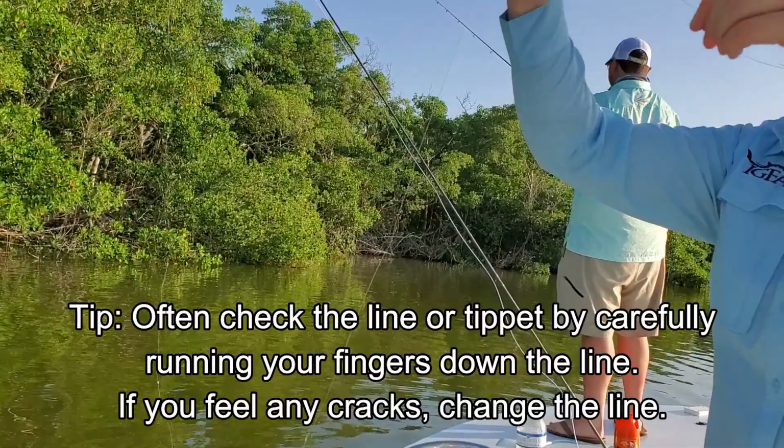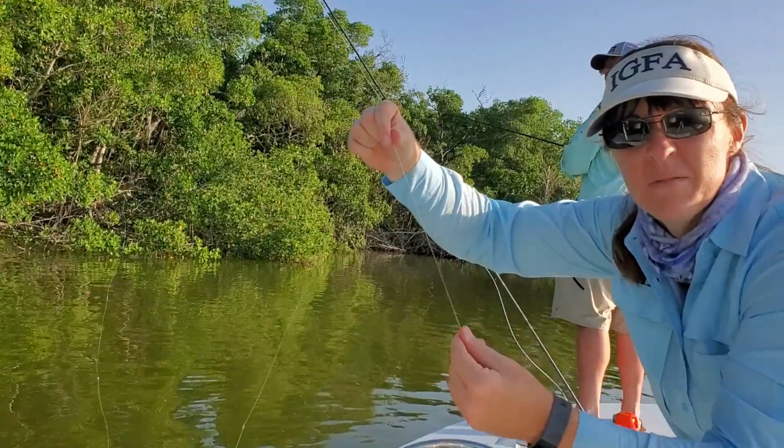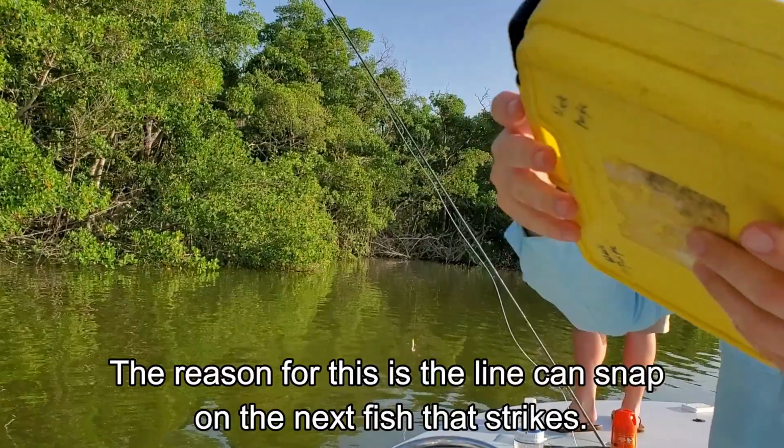Yeah, you might want to always check the line, because sometimes the fish frays it or takes it into the mangrove roots or something. So if you feel any frays, you might want to swap out that line. Yep. Okay, mine's back.